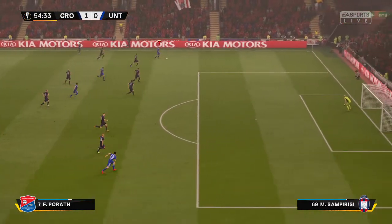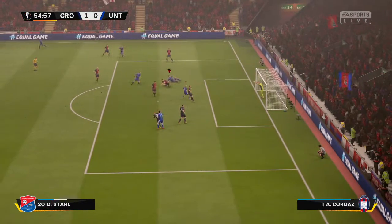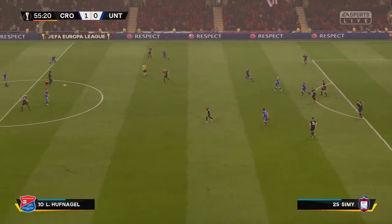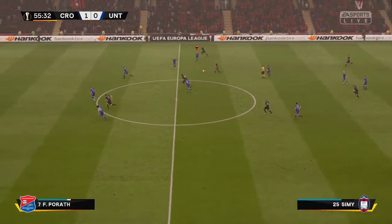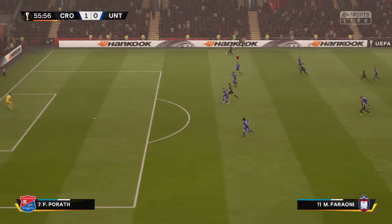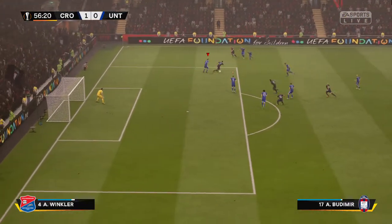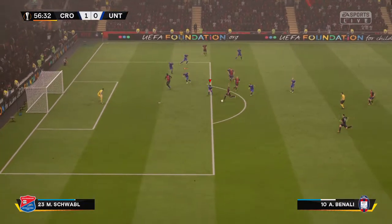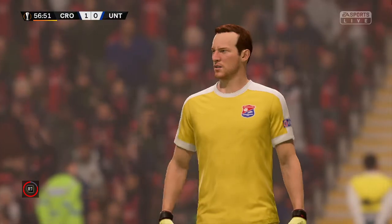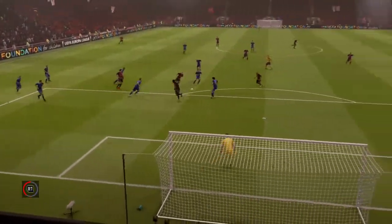A really sumptuous ball delivered into the area here. Highly purposeful attack, this. The emphasis on getting the ball forward. Well, goalkeepers will sometimes make it look more spectacular than it needs to be. Well, he made a massive meal of that one, didn't he?